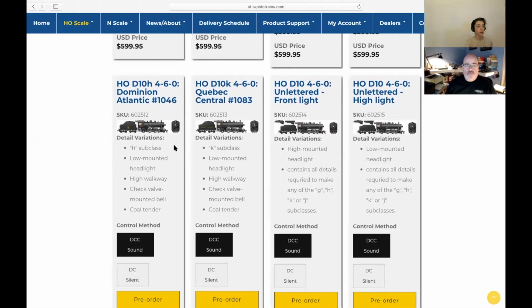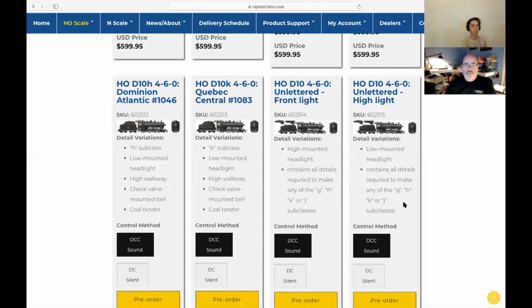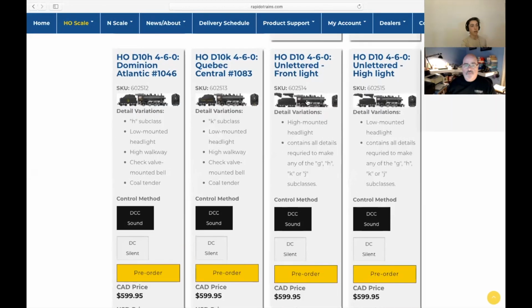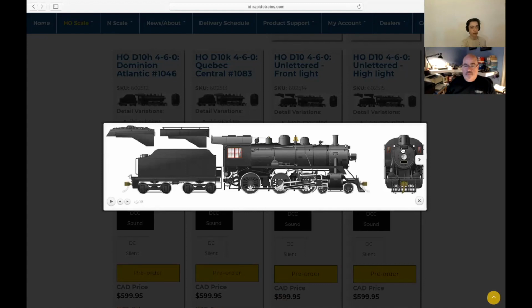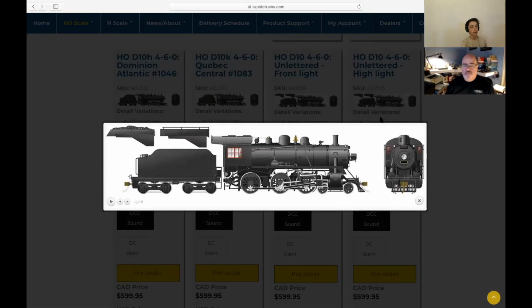Cool. Moving down the list, Dominion Atlantic, same thing, but the dark front part, then the straight on illuminated number board on the boilerplate and the center mounted headlight. Just like the last one, it's the late version with the bell and then the high walkway with the later power reverser. So then here it is unlettered, and this is the version with the illuminated number board, the center mounted headlight, and then you get your choice of tender included with the coal or the extended coal bunker or the oil tender.